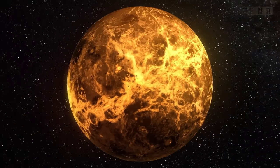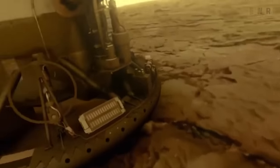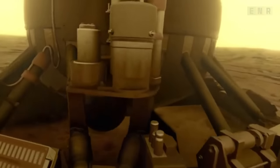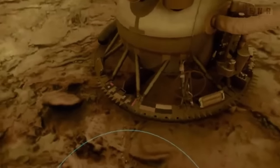Venus has been a target of interest since the dawn of space exploration. The Soviet Union's Venera and Vega missions, NASA's Pioneer Venus, and the European Space Agency's Venus Express have all contributed significantly to our understanding of the planet. The Venera program achieved many firsts, including the first human-made device to enter the atmosphere of another planet, and the first successful landing on another planet. These missions provided valuable data on Venus's atmosphere and surface.